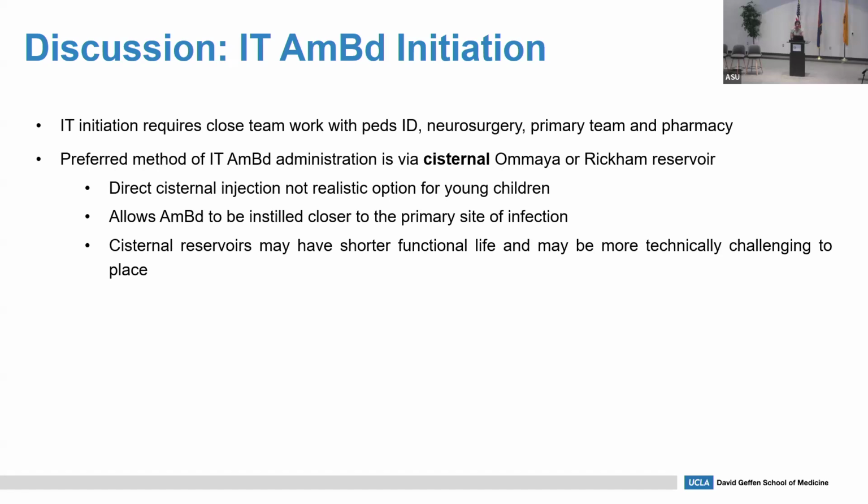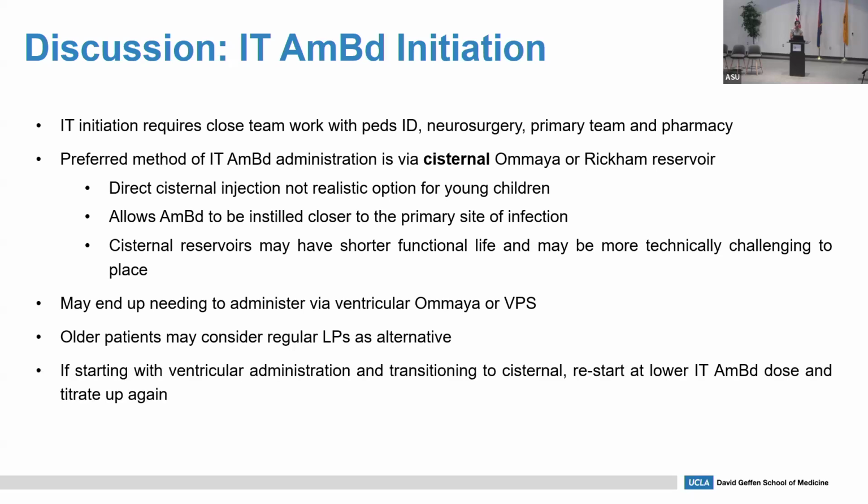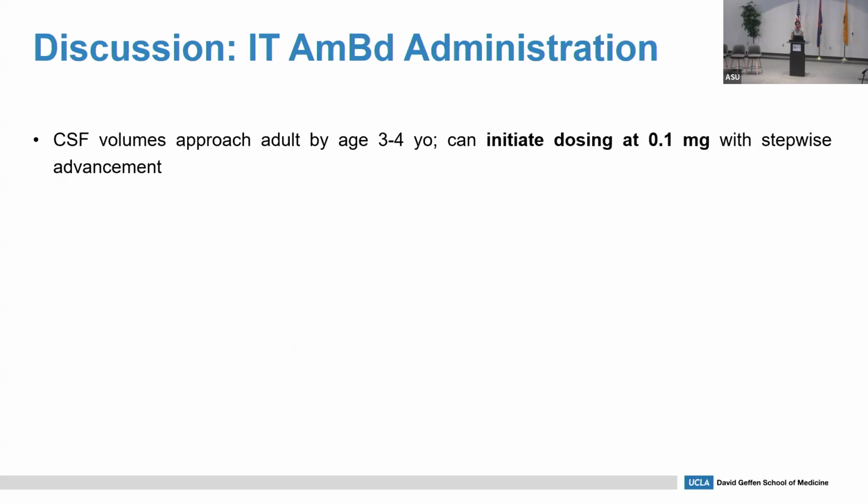But these cisternal reservoirs have a shorter functional life and can be technically challenging to place, so you really need to have a neurosurgeon who's willing to do it. And if not, you might need to administer via a ventricular Ommaya or using a VP shunt. In older patients, it has been described to use regular LPs, especially if they're just down to once-a-week therapy. And then we talked about restarting at a lower dose if you're switching between sites of administration.